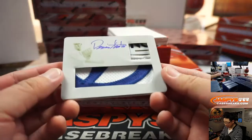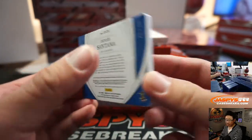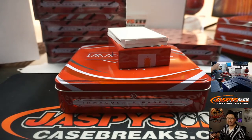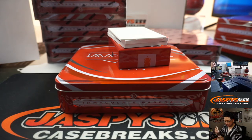And we've got a 1 of 1, Dennis Santana. Nice. For the Dodgers, Liam with number 1. Looks like maybe a spring training badge in there. An on-card autograph. Love the on-card autographs. An extra bit of sharpness there.